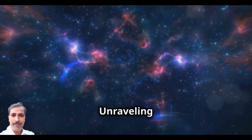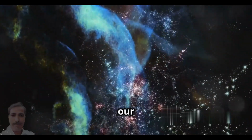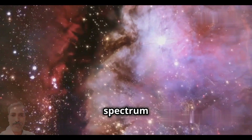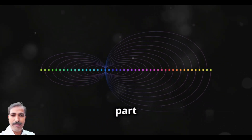Beyond the visible, unraveling the universe's hidden colors. We usually think of light as the colors we can see with our eyes, but there's a lot more to light than what we can see. The electromagnetic spectrum includes a huge range of light waves. The light we can see is just a tiny part of this spectrum.